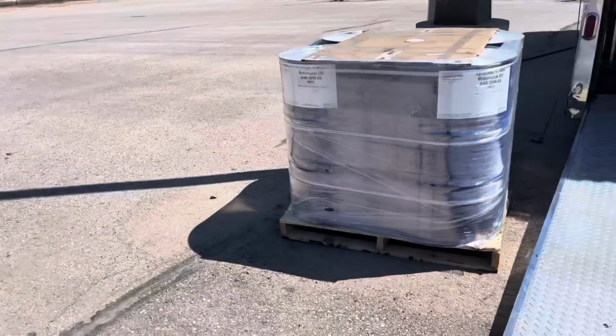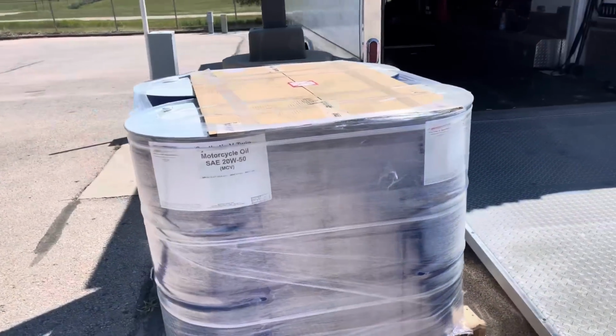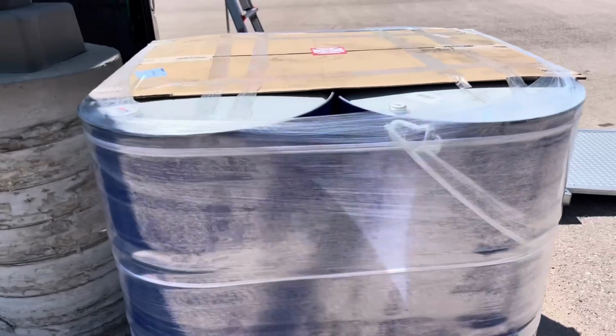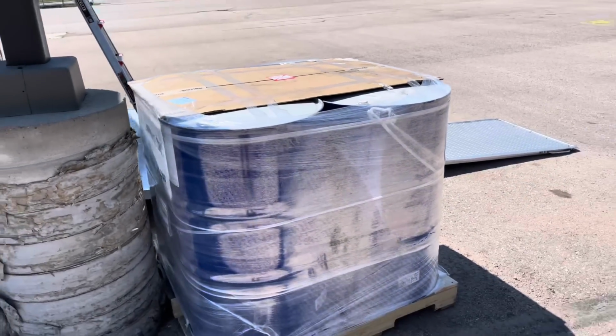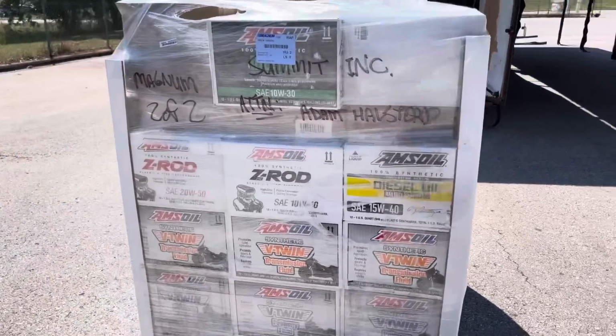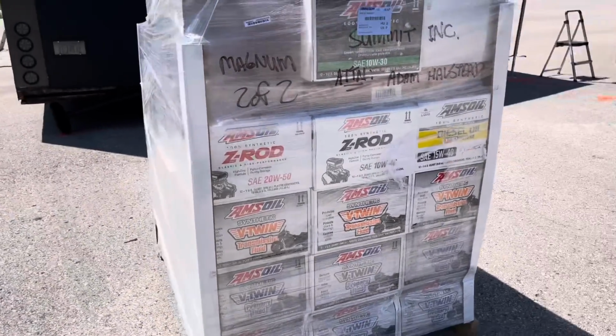For those of you who have been wondering how much oil we go through at a rally like this, there are 4 55-gallon drums of the Amsoil MCV 20W50 motorcycle V-twin oil. And then here we've got an entire pallet of all kinds of stuff.